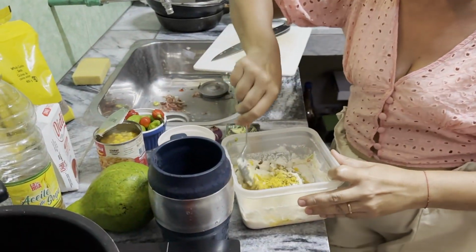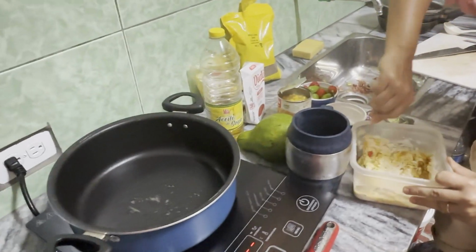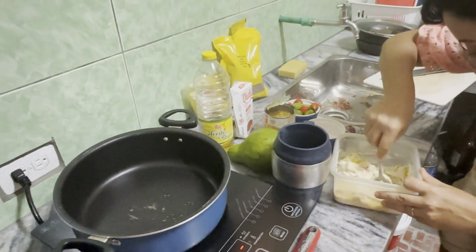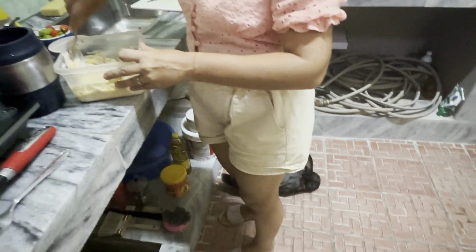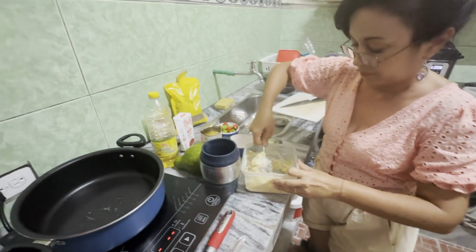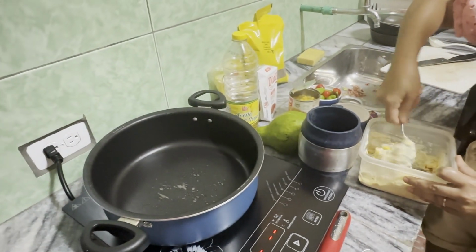More water, and I continue mixing. Hi, baby. Toby is kissing my feet right now because he already knows something delicious is around. He knows. I continue mixing.